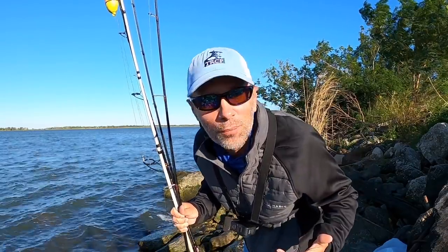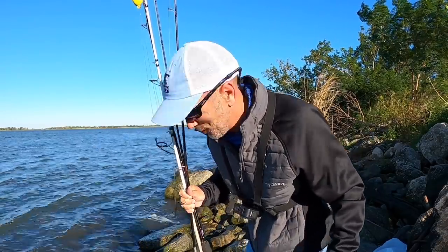fish heads from a previous trip. I'm gonna use this bait. I'm gonna maybe even try and chump some up. We'll see if we can catch something. This ought to be interesting.